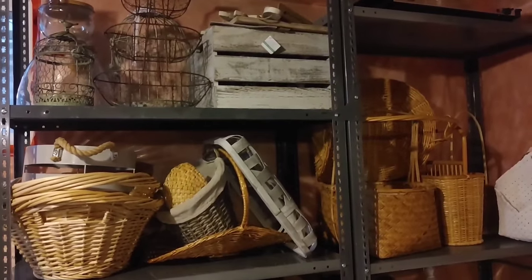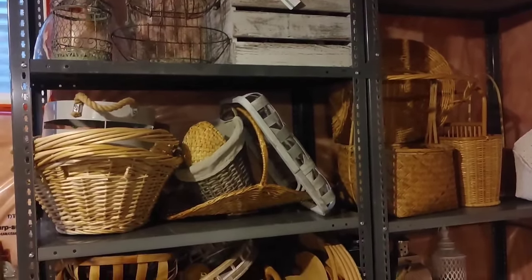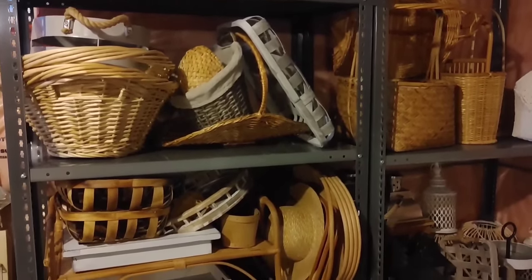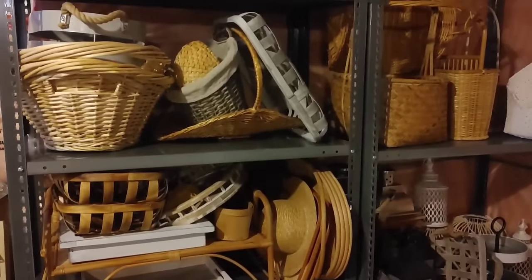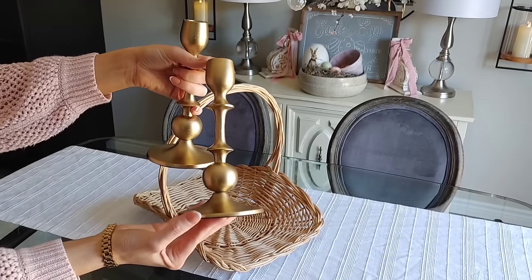I did want to show you a quick clip of my basement and some of my storage shelves, and this is where I keep a lot of my baskets. I definitely need to organize this space a little bit better. Let me know if you guys want me to bring you along for that and show you some of my collections and the way I store all my decor.